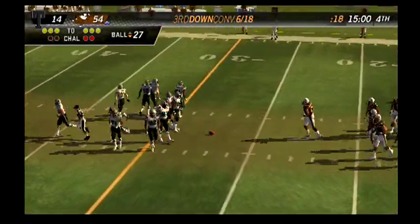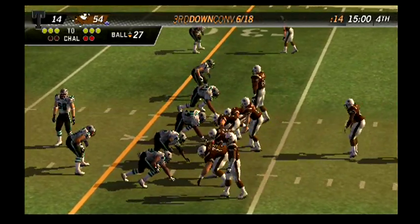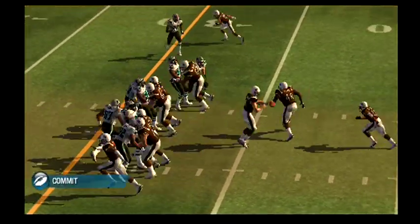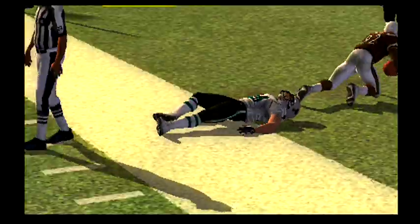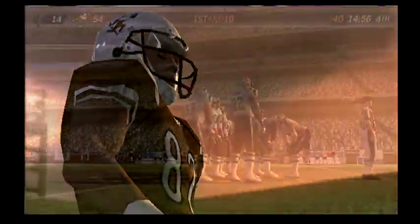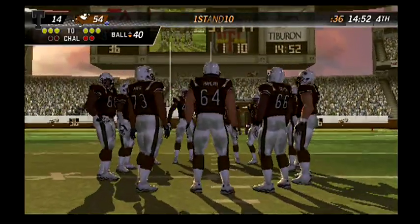Third and three. Ball on the 27-yard line. Palmer, the defense. Nice play fake with the throw. He finds his man. Great throw to beat the zone. I tell you, the defense has to do a better job of coming up and clamping down on the receiver whenever he enters their zone.